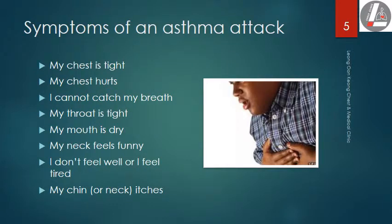What are the symptoms of an asthma attack? A person may complain of chest tightness, or he or she may say, "My chest hurts," or "I cannot catch my breath," or "My throat is tight," or "My mouth is dry," or "My neck feels funny." He may also complain, "I don't feel well," or "I feel tired." It may even be, "My chin or neck itches."